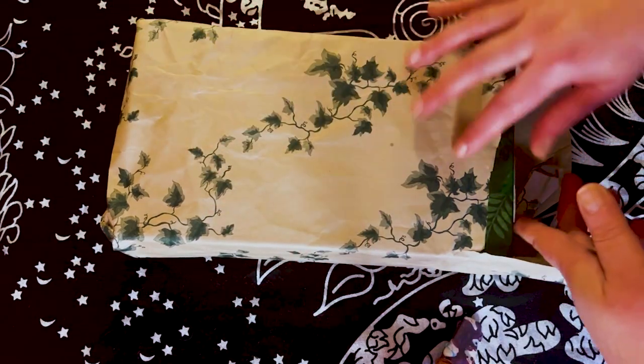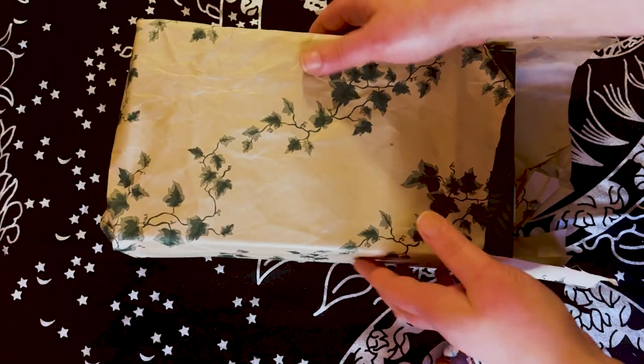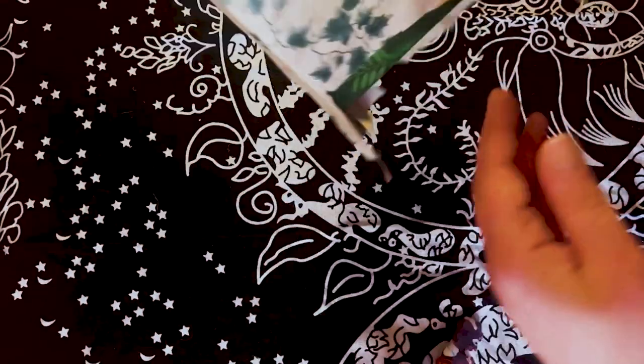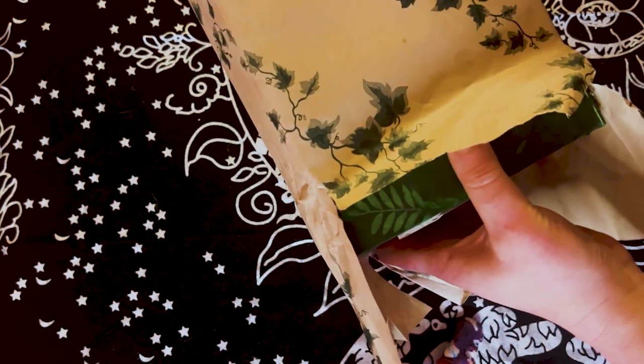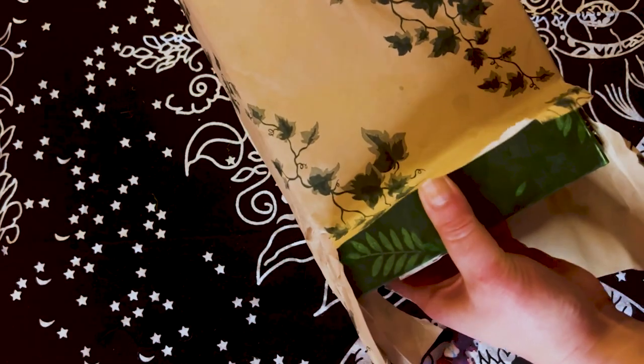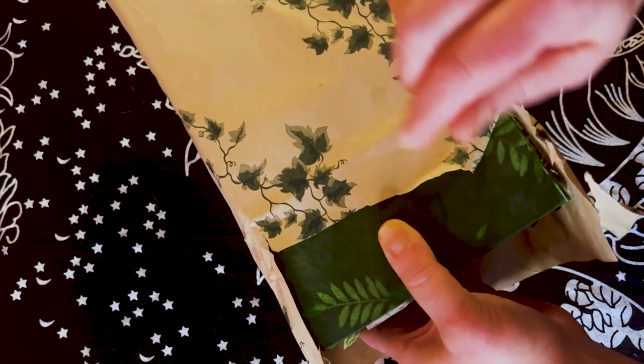I'm trying not to, even the paper she wrapped it in. Of course it was in another envelope, but just the paper outside, the wrapping is beautiful. So this, I asked her to make me a forest themed herb journal.